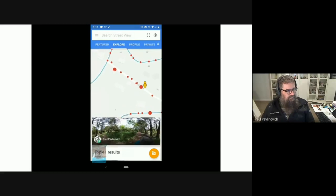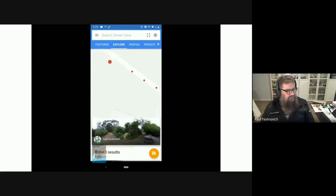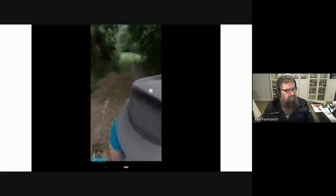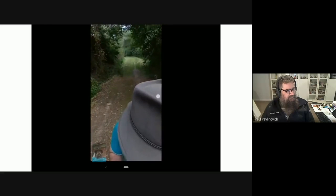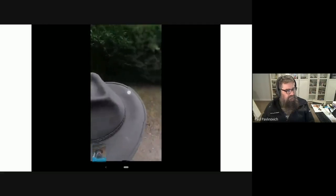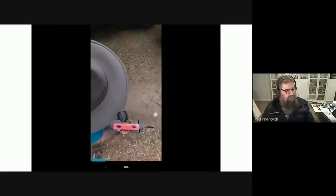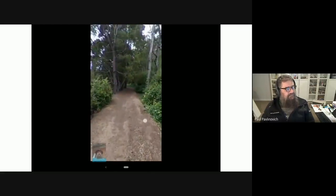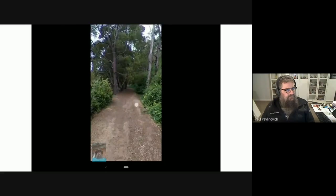So we can go and click on one of these and it takes us straight to it. We can open it up and we can have a look around. So there's the path. You can sort of see that it's wide enough to have once been a street. Certainly not anymore. Of course, the hat. And heading off down into the bit that looks a little bit more like a path. So it's kind of cool.